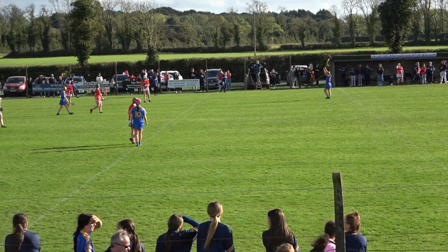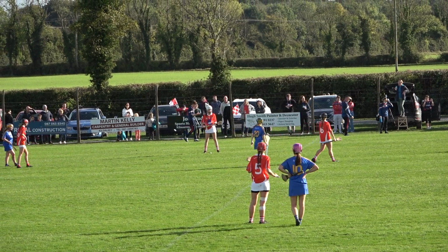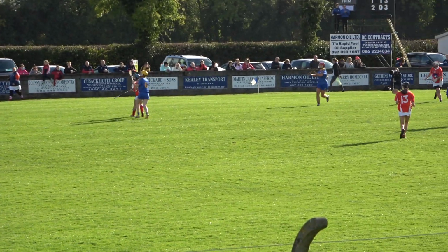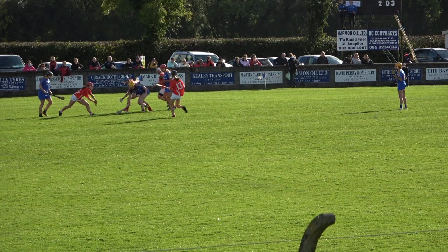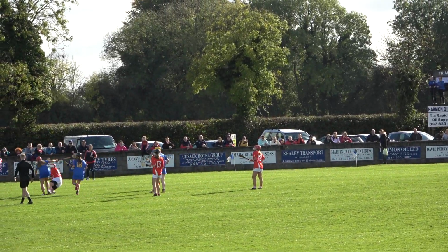There is now 32 seconds played of extra time. There'll be about another minute. Trim 1:13, Ratoath 2-3. Emma strikes a lovely strike. Great ball by Emma in towards Michelle Coleman. Had a great battle in there. Michelle is still with her player. Kate Hayes is very good for Ratoath, but it's cleared out here only to Lynn. Come on, Lynn. Winters needs to get the ball.